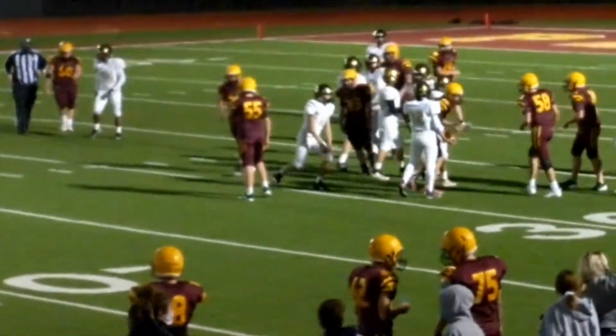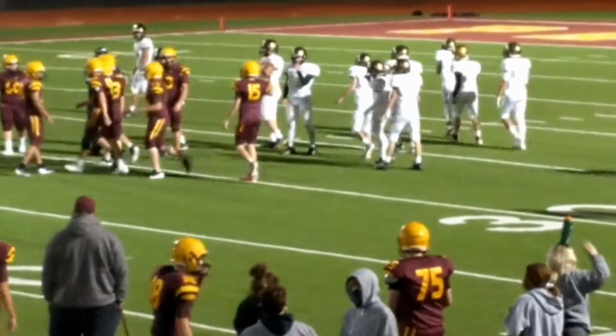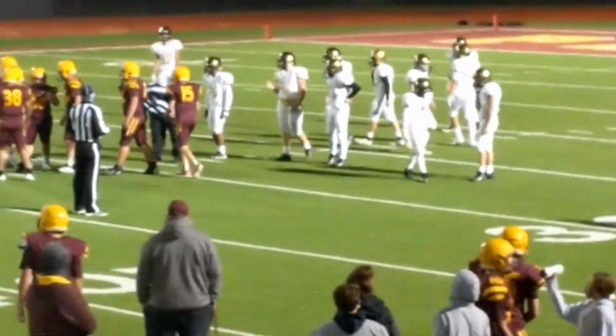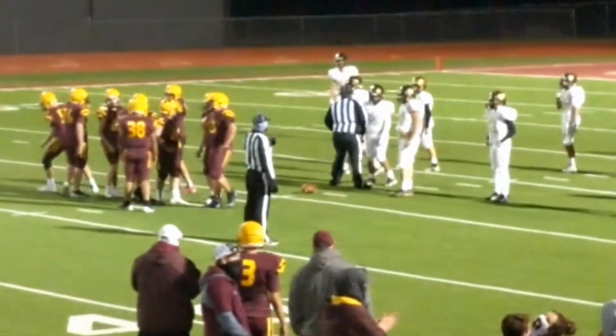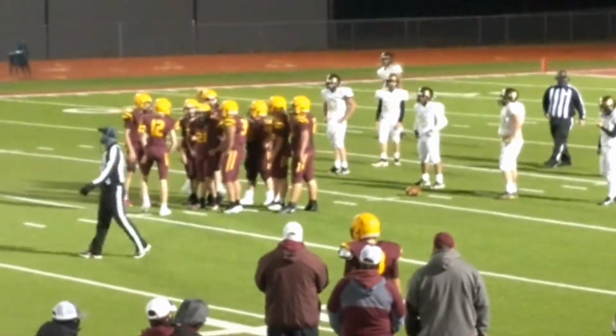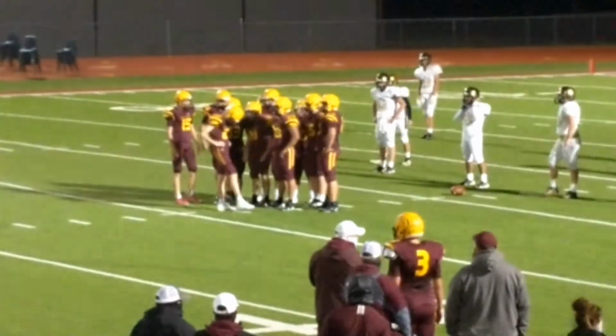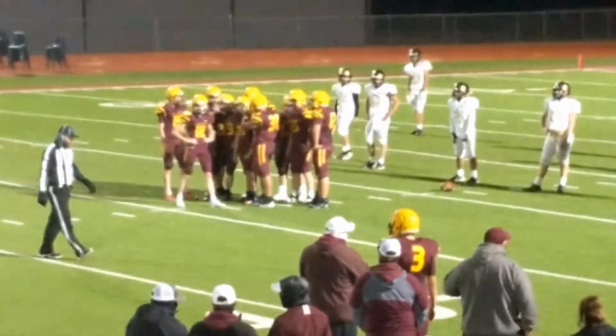Number 15, Drake Daniels. Tackle with number 1, Ryan Hall. Brings up second down and 5 for the Panthers. Ball at the 29-yard line of the Tigers.